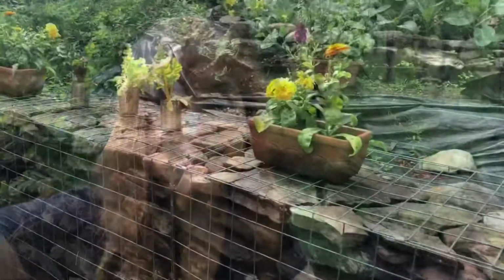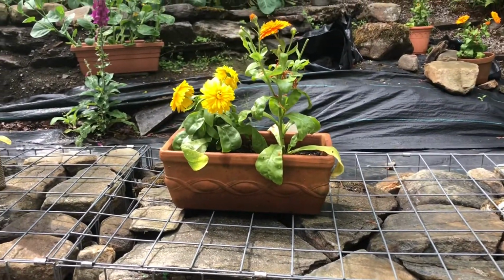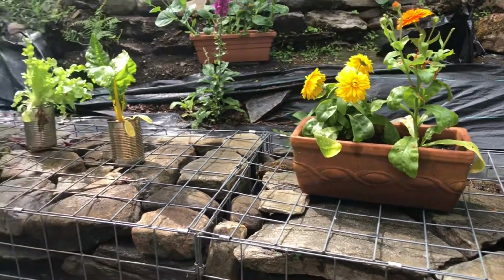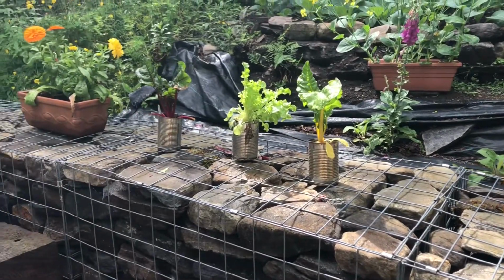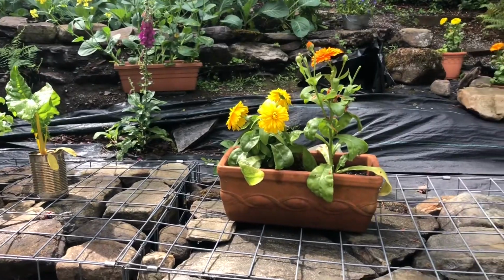So today, in between showers, I thought I would give a little bit of an update of where I'm at with the kitchen garden, what I'm growing and how it's doing. I've been making the most of the growing space that I've got. I've been using lots of containers until we get the rest of the growing space sorted out in the kitchen garden.